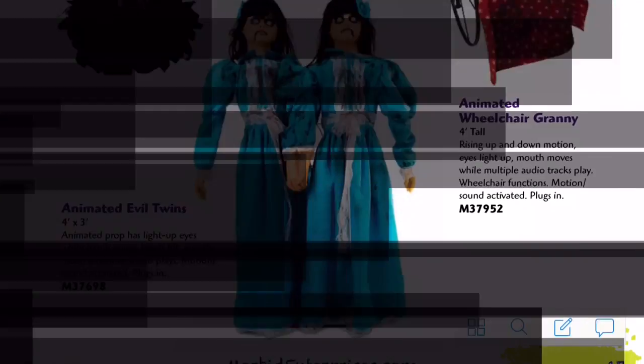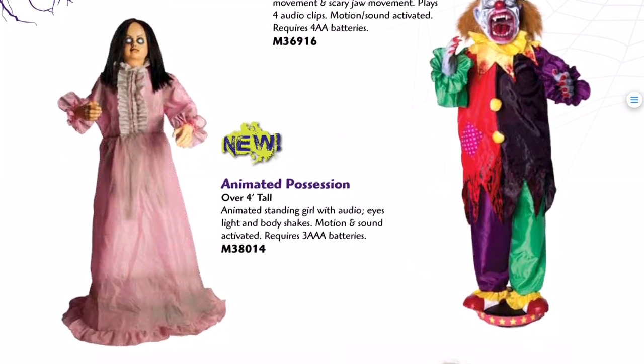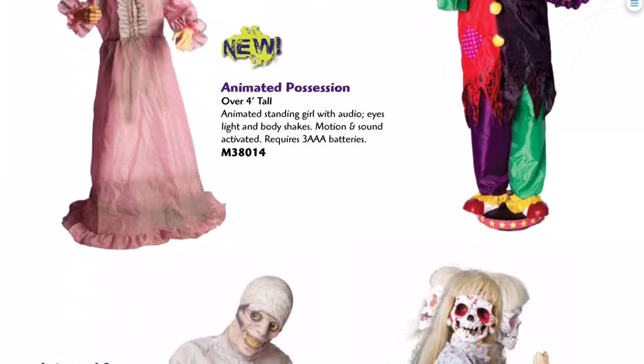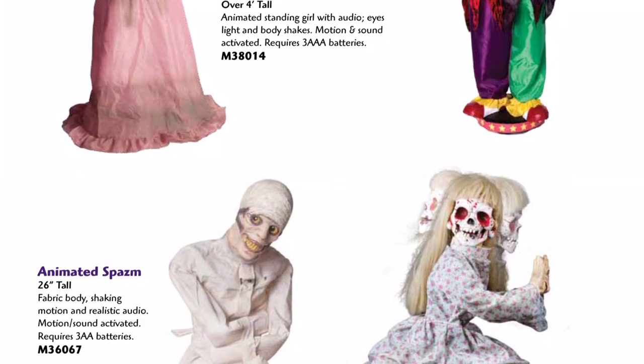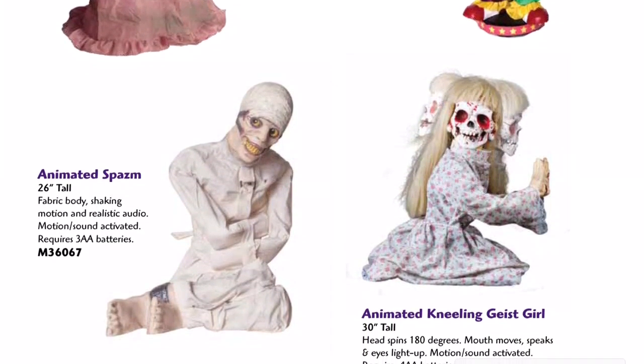And next we have the Possession prop. This looks like something out of The Exorcist, except it's not an Exorcist brand thing. It's more of just Morbid Enterprises' own Possession Halloween prop. And I believe it shakes and makes some unsettling noises, so that's a pretty weird one.